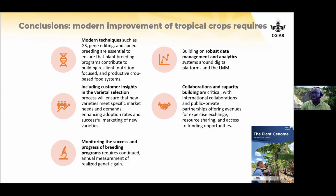In conclusion, I would like to say further improvements of tropical crops with respect to modernization will come through employment of modern techniques. Genomic selection, gene editing, and speed breeding are crucial for us to sustain the genetic gains to levels above 1.5%. We also see that we need to drive the adoption of these varieties. And this will come through including customer insights in our varietal selections. It's not easy for smallholder farmers because you go down into social aspects, preferences, and so many other factors interact with science when you are developing a product for a smallholder farmer.